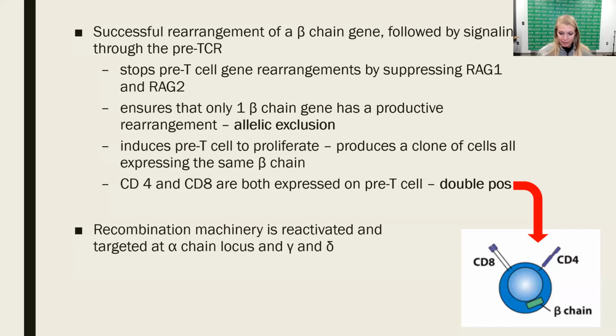T cells are going to proliferate at this stage and make a lot of these cells that have identical beta chains. And they're also going to produce CD4 and CD8 and put that up on the surface so that they're called double positive T cells. They're still immature, but now they're double positive.